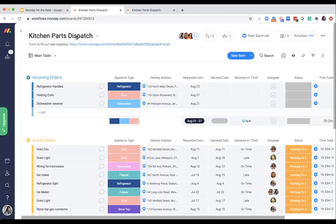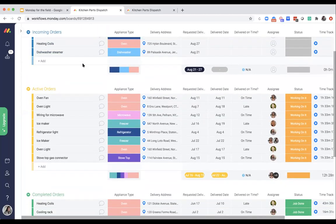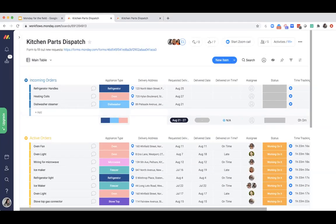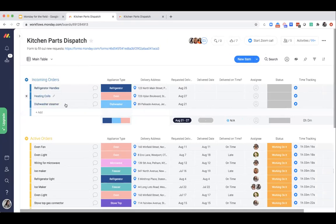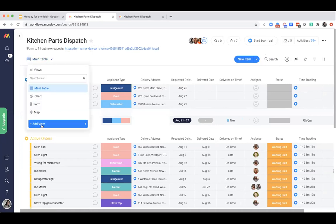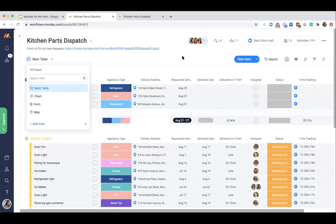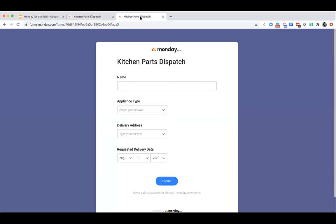Now let's talk about how this workflow works in the way that it was built, and then we'll go ahead and dive into some of the additional features. So to start, you can see our top group is for incoming orders, and I'm actually managing that via a monday form. If you're not familiar with forms, Form View is one of our views available in the View Center where it turns your board into a fillable form. Here is my intake form generated from the monday.com form view where I can go ahead and give this out to, as I said, the landlord, to the tenants, to the construction company, where they can fill in the requests for the kitchen part that is needed.